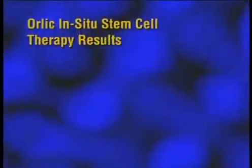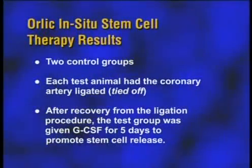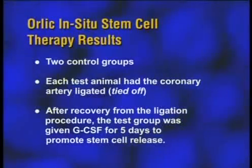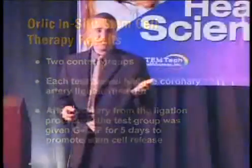Okay? Now the question is, I did this by injecting stem cells that were not there originally. Am I doing something that is unnatural? So really, that's not a real thing. So here's what Orlic did. He took 2 groups of mice and did the same procedure: ligation of the coronary artery, then let the animal recover. They were put into 2 different groups. One group was the control group, where nothing was done. The other group was injected for 5 days. This is not long-term here. 5 days of injection of the cytokine G-CSF, the compound we talked about before that stimulates the release of stem cells. Injection of cytokines for 5 days, okay?